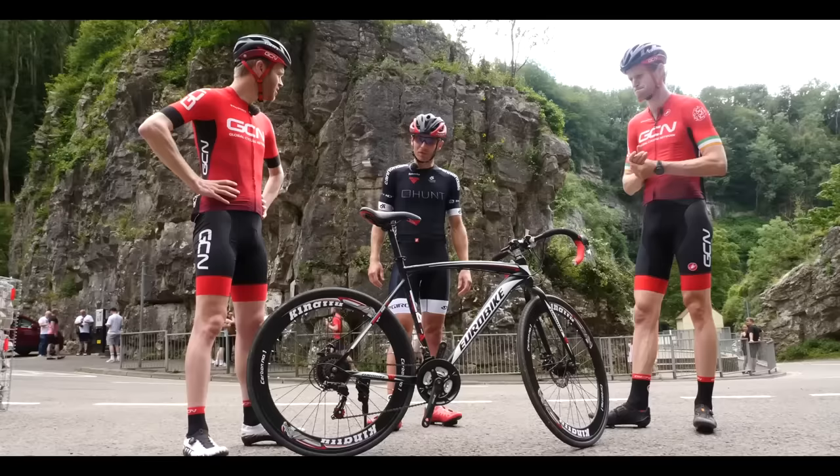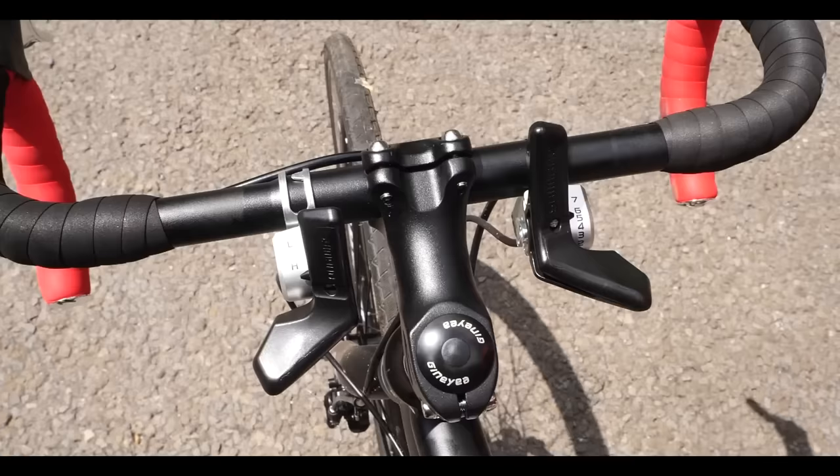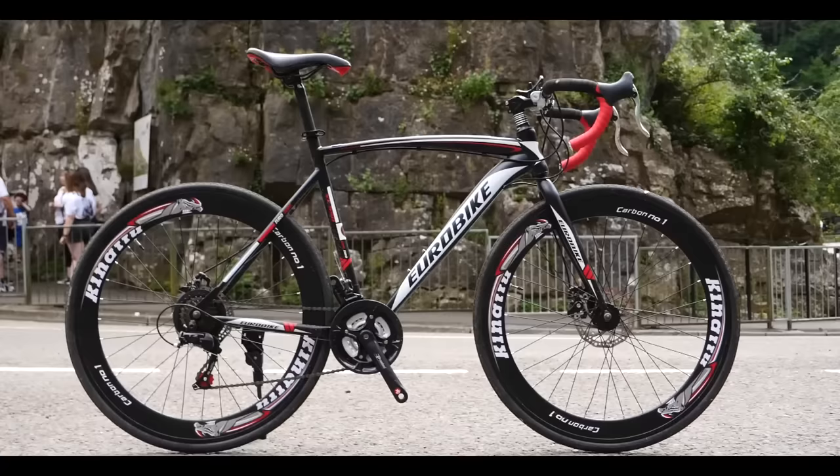And we're going to have a little race. Because we've established that on your bike, you always beat us. So we need to kind of level the playing field. So what do you reckon? Do you reckon you can beat us on the Euro bike? Let's give it a go.